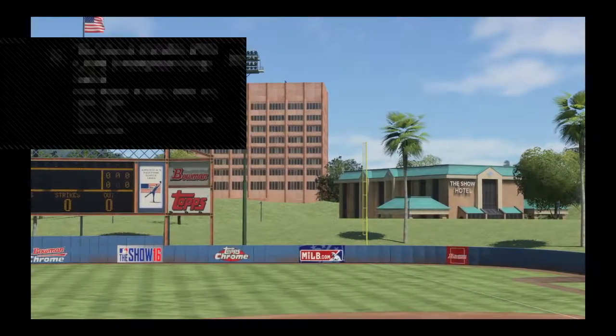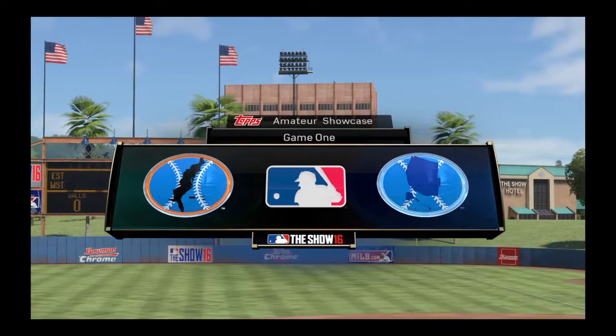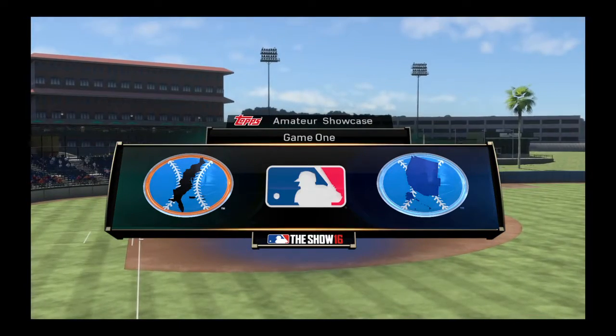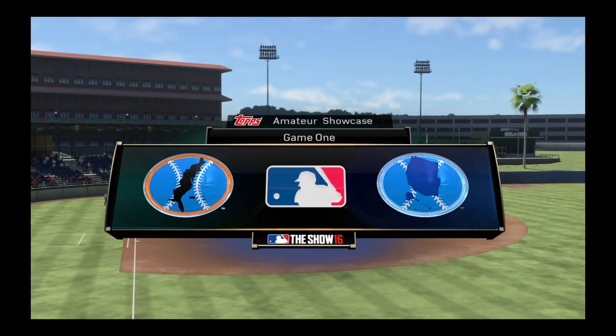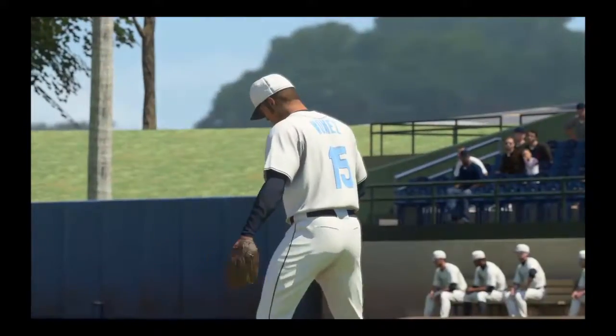And now, MLB The Show's special coverage of the annual 3-day Topps Amateur Showcase is on the air. Today, we get the ball rolling with an intriguing matchup on day one between the prospects from the Eastern Seaboard and those representing the West.